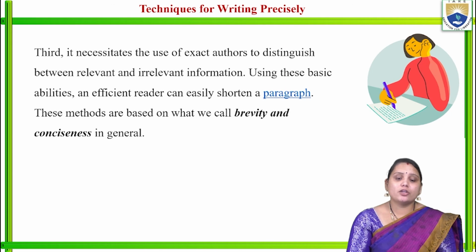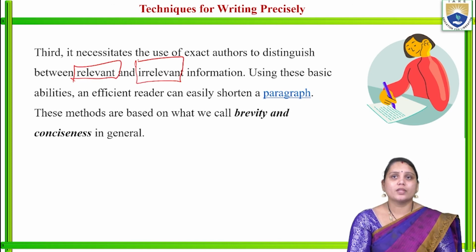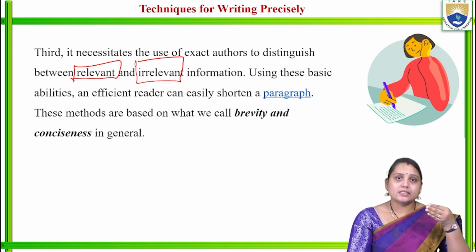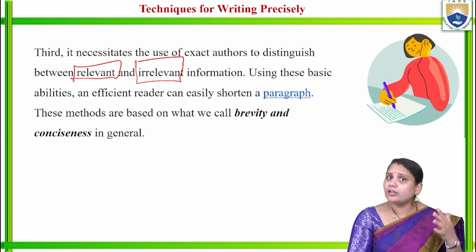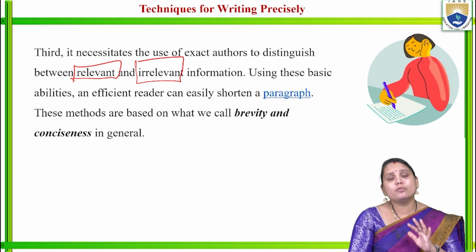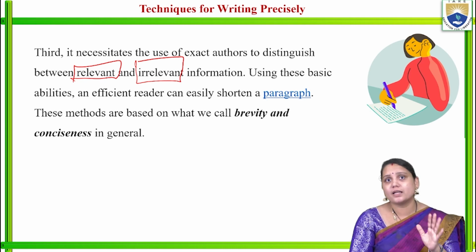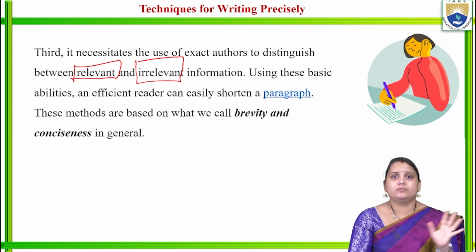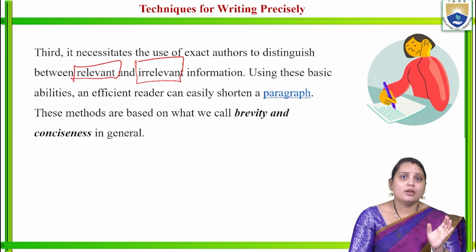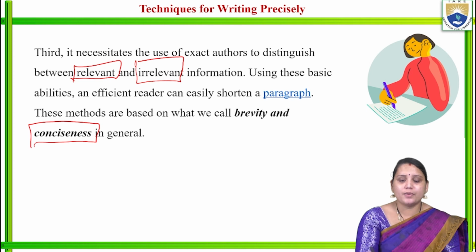Next, third, it necessitates the use of exact authors' ideas to distinguish between relevant and irrelevant information. Try to project the same relevant idea which the author has projected. Whether you feel it is relevant or irrelevant is not considered. You are going to project the same ideas as they are, but in your tone with new words framed in a good structure. You are not going to make any changes in your précis writing. You are going to replace the original text in your tone, in your way of understanding. Whether it is relevant or irrelevant is not important there. So, always try to replace the same idea of the author which is mentioned in the original paragraph.